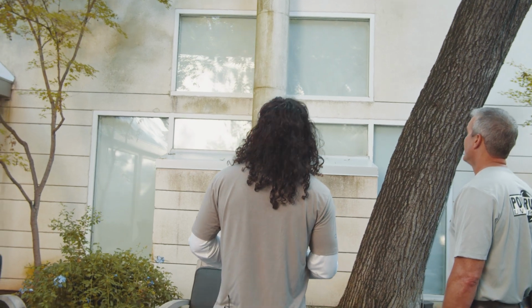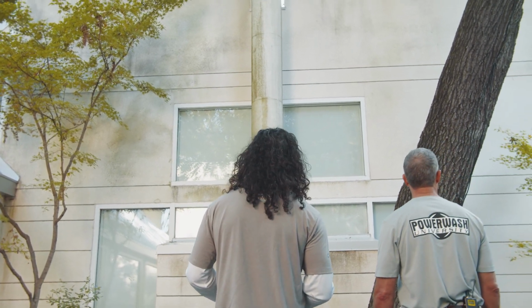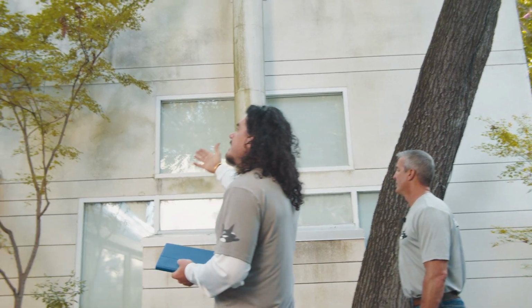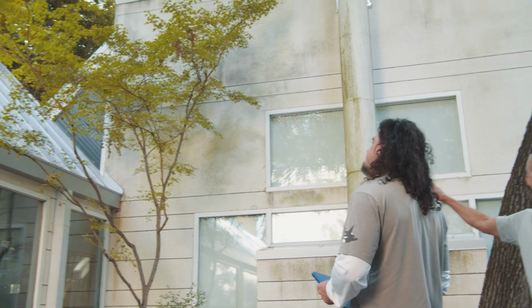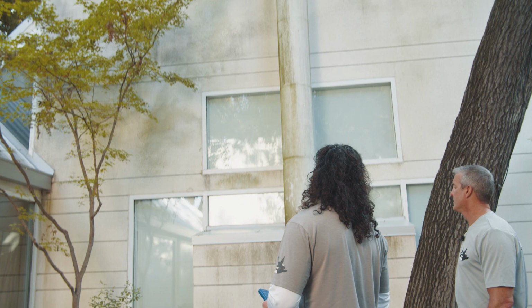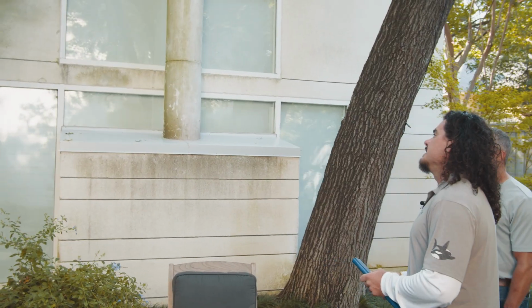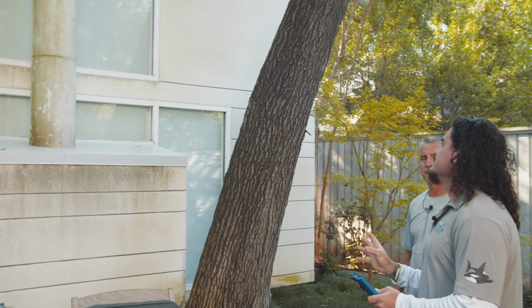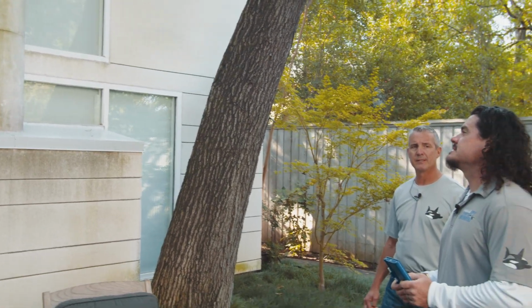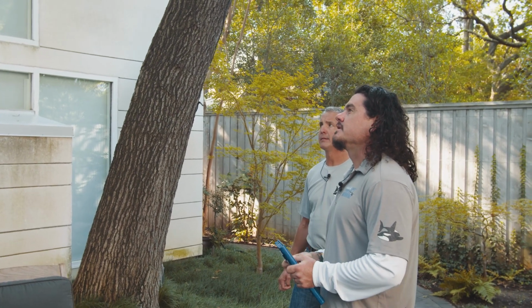Yeah. Now, it does also have a lot more of these trees that we're going to have to be careful about. They're growing up right on the house. Yeah, and they're right against the house too. Exactly. So that's going to be a little bit of extra work for us to work around those. It can be done, but it's going to take everybody being in sync and having their heads in the game to be looking out for any potential splashes or overspray.